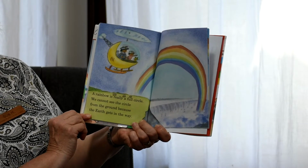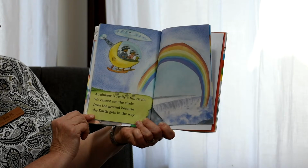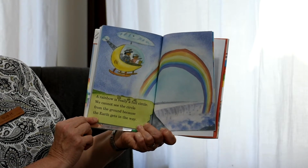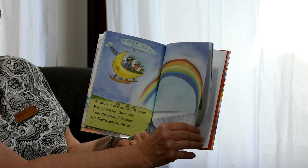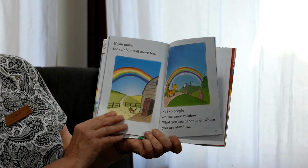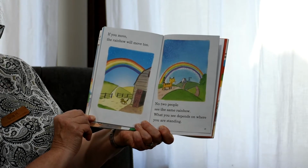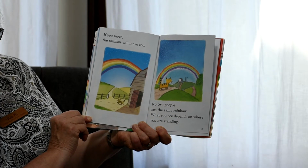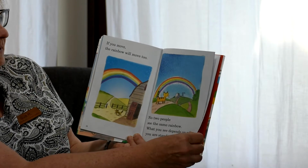A rainbow is really a full circle. We cannot see the circle from the ground because the earth gets in the way, but it makes a full circle. If you move, the rainbow will move too. No two people see the same rainbow. What you see depends on where you are standing.